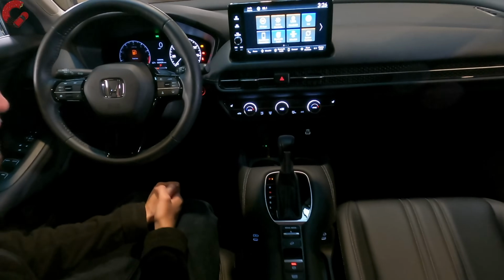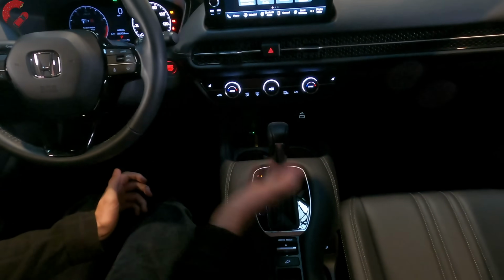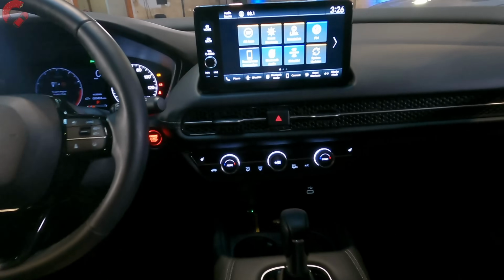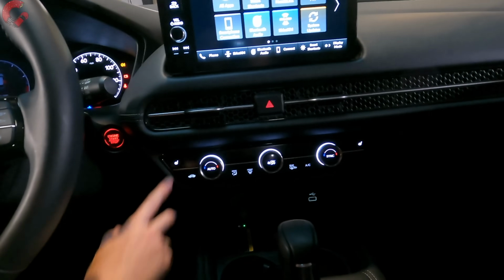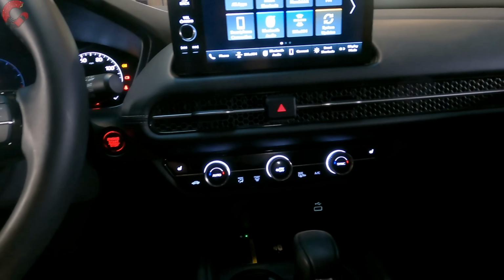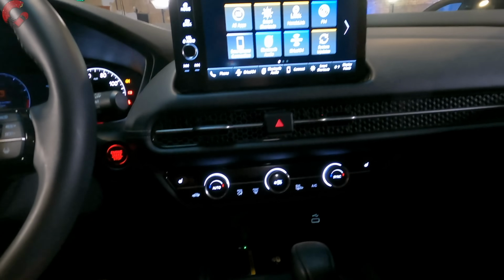Of course, as you can see, we do have the traditional shifter here, not the push button style. And on this EXL trim level, at least, we do have the dual zone automatic climate control setup. We have heated seats here with this model. We did also notice earlier the Sport model as well did have heated seats, so that's a nice touch.